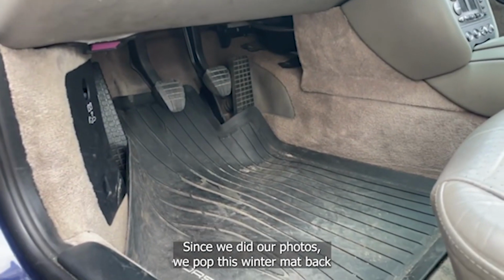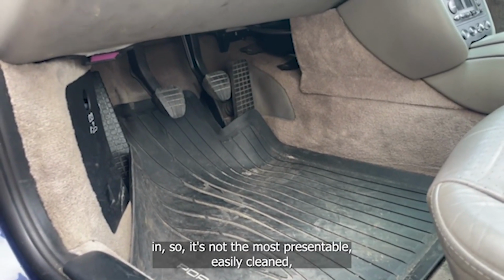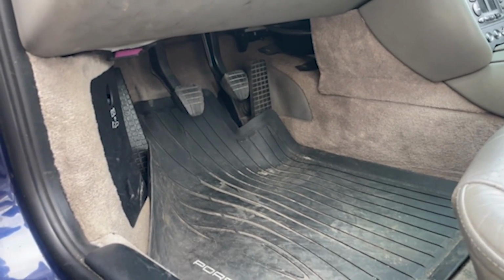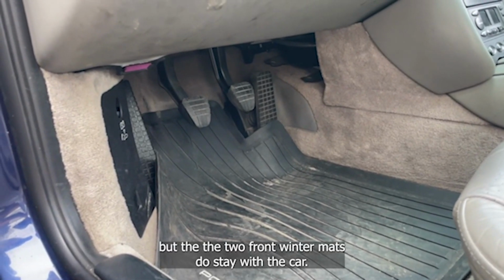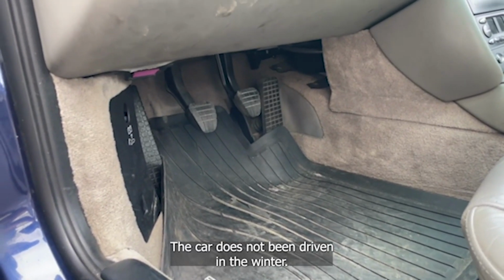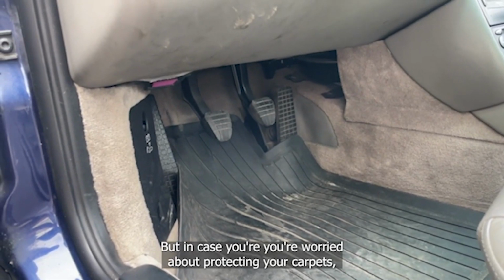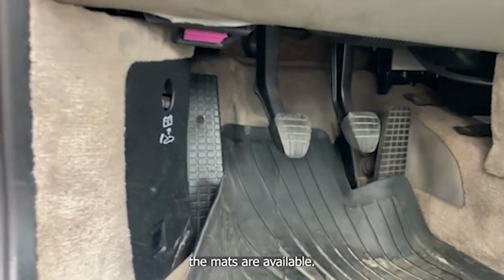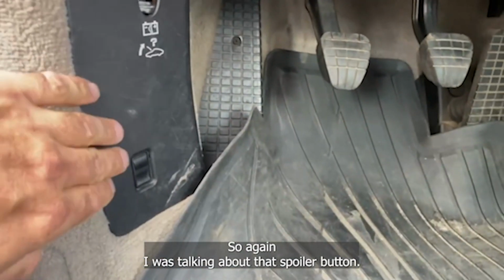Since we did our photos, we popped this winter mat back in. So it's not the most presentable, easily cleaned, but the two front winter mats do stay with the car. The car has not been driven in the winter, but in case you're worried about protecting your carpets, the mats are available. So again, I was talking about that spoiler button.